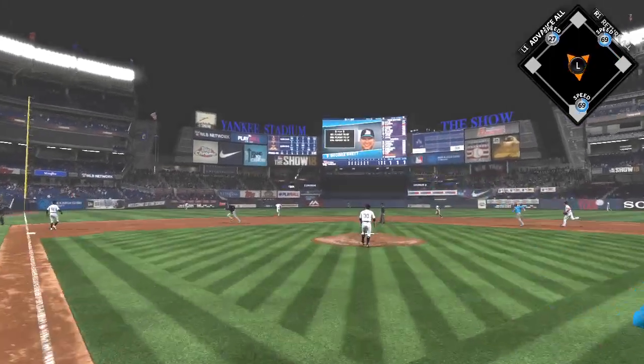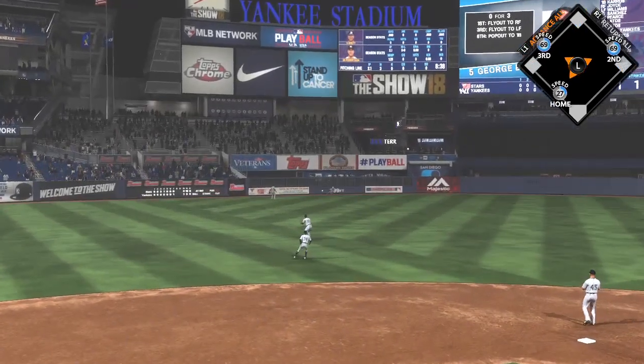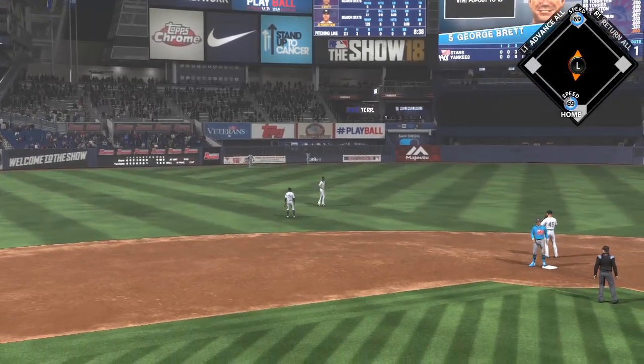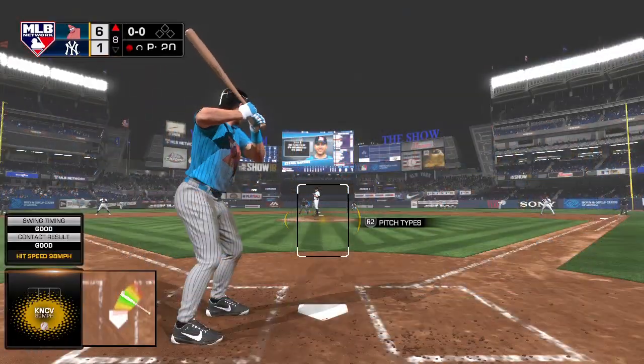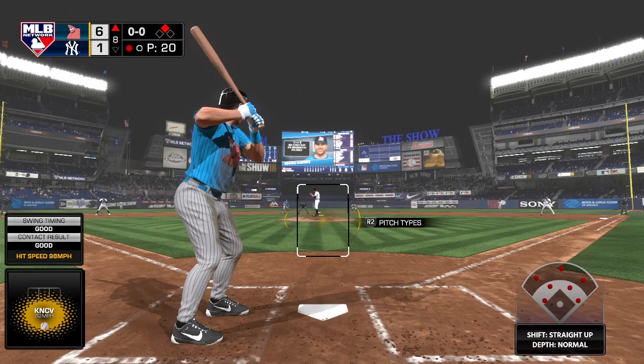Well hit the other way, and it's into the gap. Latos rounds third and is digging for the plate. And the runner will score from second. And the run will score all the way from first. It's 6-1. Next will be the cleanup hitter, Eric Karros. He steps in off a base hit in his last at-bat.